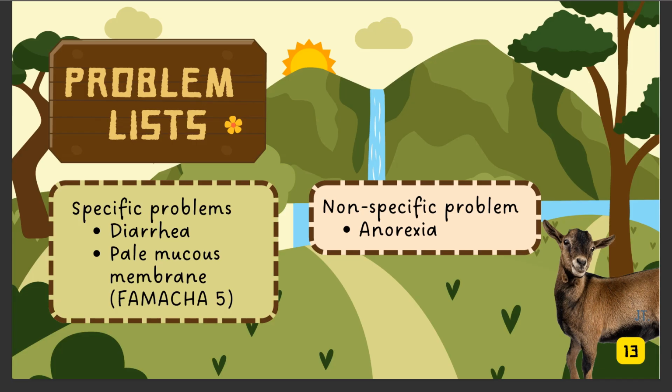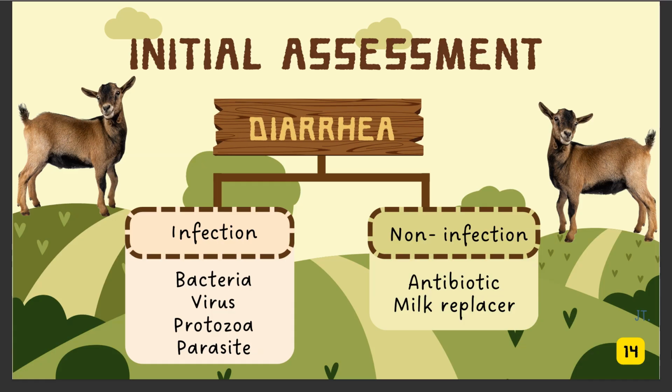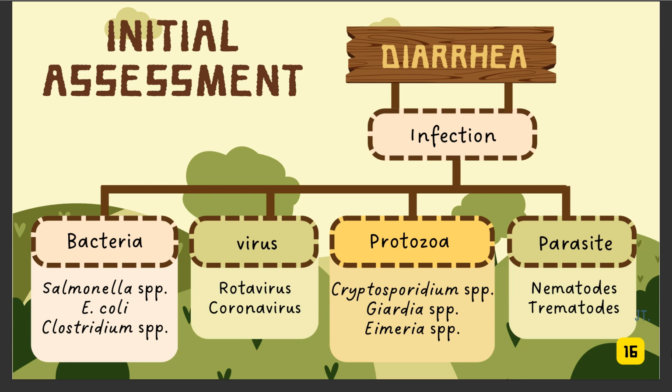And we can list the specific problems. This is diarrhea and pale mucous membrane with a FAMACHA score of 5, and the non-specific problem is anorexia. In the initial assessment, we categorize diarrhea into infectious and non-infectious causes. The infectious causes include bacteria, virus, protozoa, and parasites, and non-infectious causes include antibiotics and milk replacers. However, we can rule out non-infectious causes from the history taking, and we can categorize the infectious causes of diarrhea. The details are as follows.